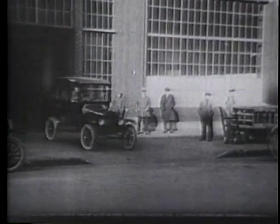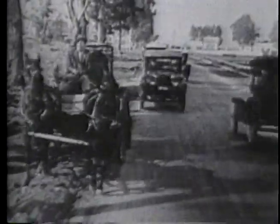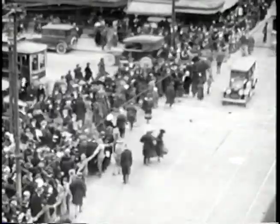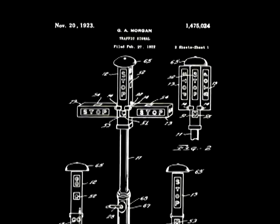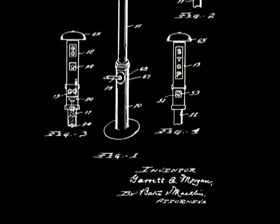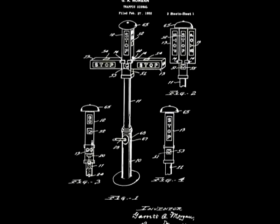Morgan also brought order to the chaotic streets of early 20th century America, where it was not uncommon for animal-powered wagons and new gasoline-powered motor vehicles to compete for space, along with pedestrians. Determined to do something to improve traffic safety, he engineered a traffic signal, a T-shaped pole that featured 3 positions: stop, go, and an all-directional stop position. This latter position halted traffic in all directions to allow pedestrians to safely cross streets.